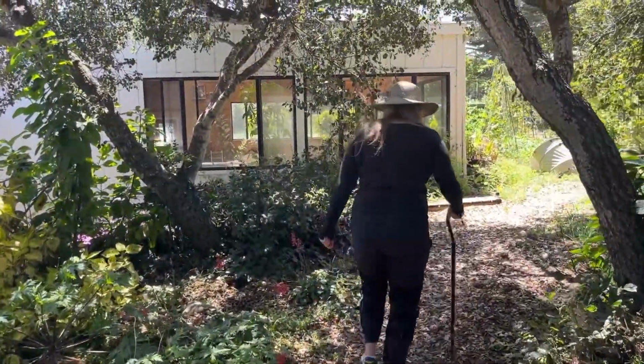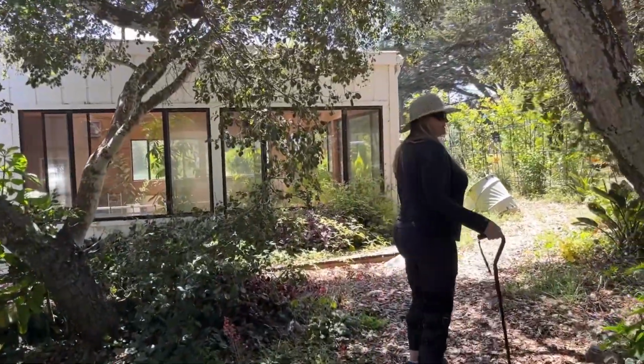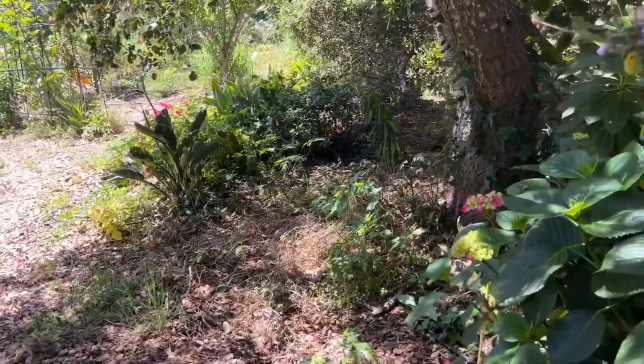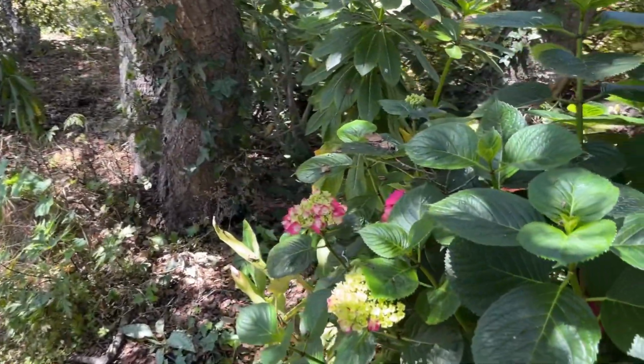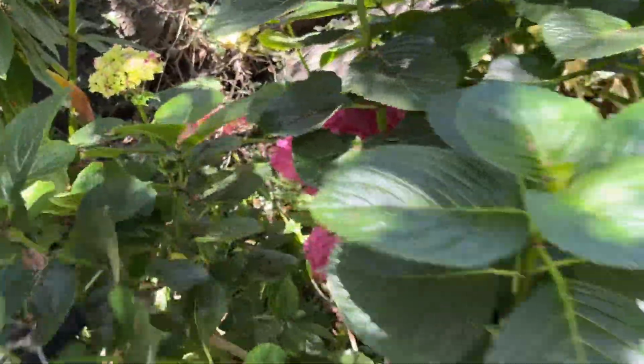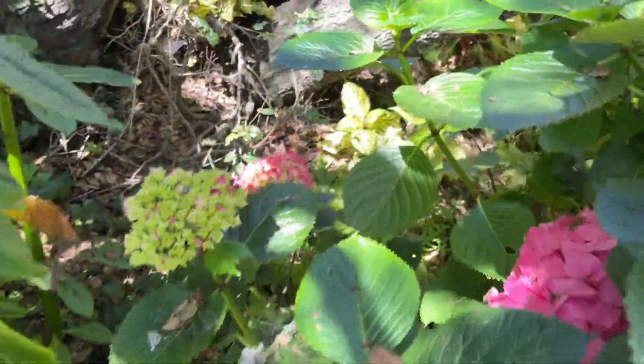So there's more of this pink hydrangea, but I want to pop one in over there. I want to have as much of it as I can, to really make a big impact in this area.